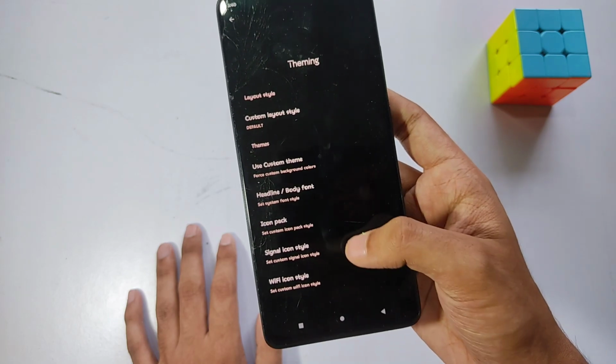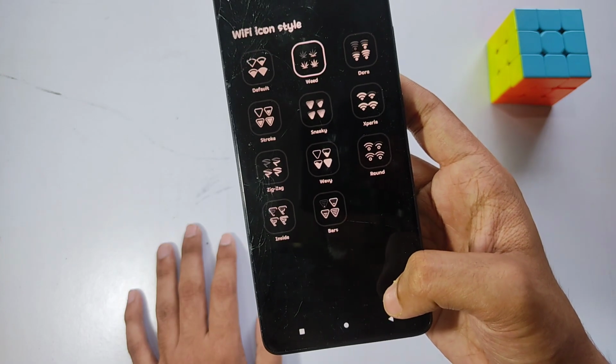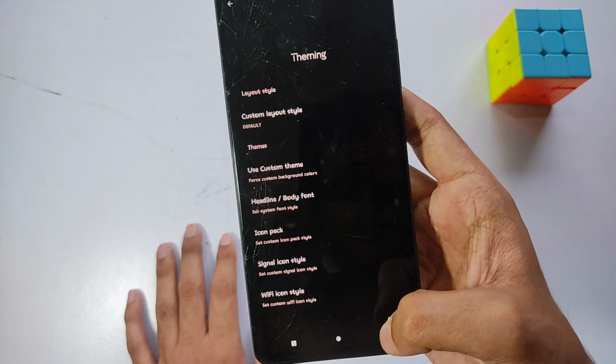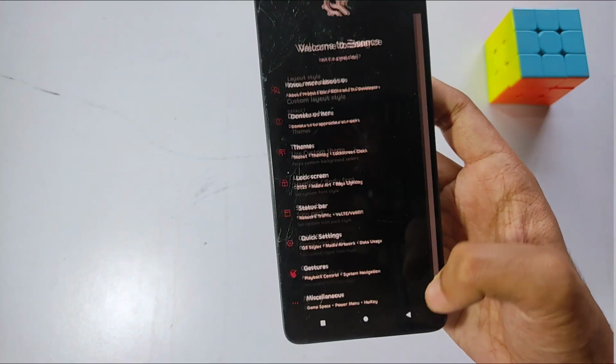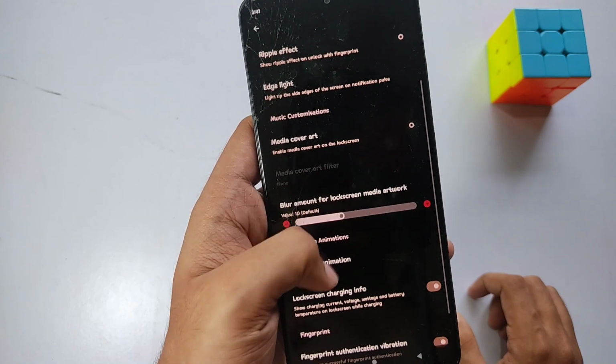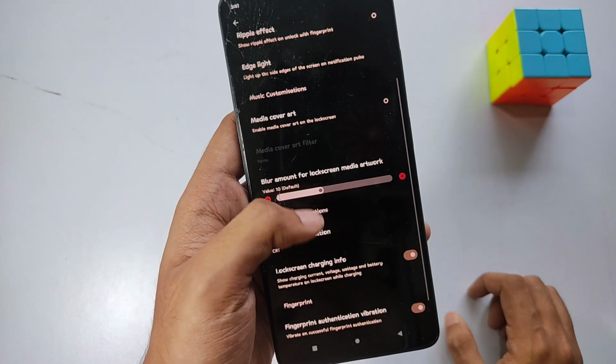Now you also get customization for selecting custom fonts, icon packs and signal icons and Wi-Fi icons too. So that's for the themes. Now let me talk about the lock screen. Moving on to the lock screen features, you get options such as double tap to sleep, ripple effect, edge light and much more.